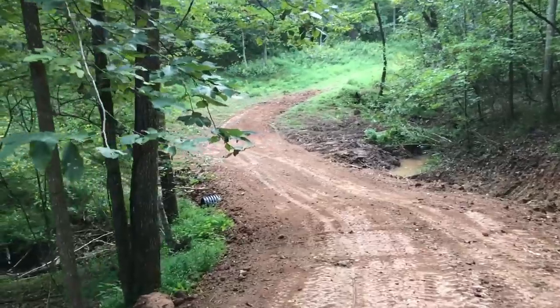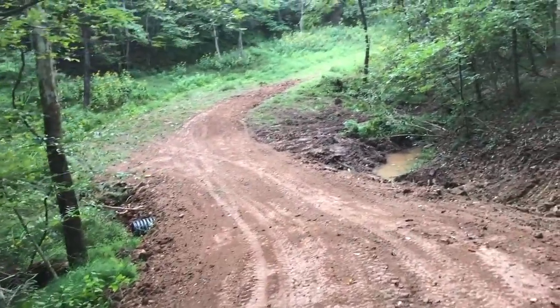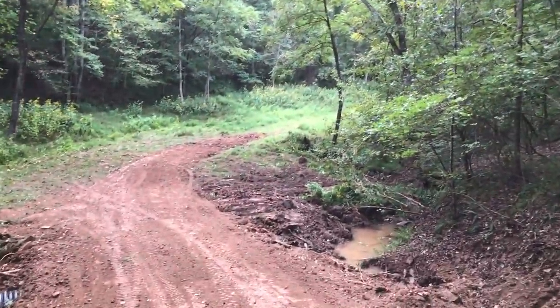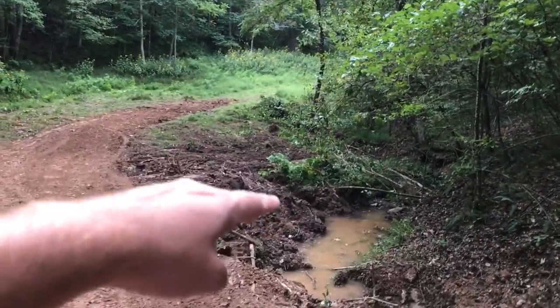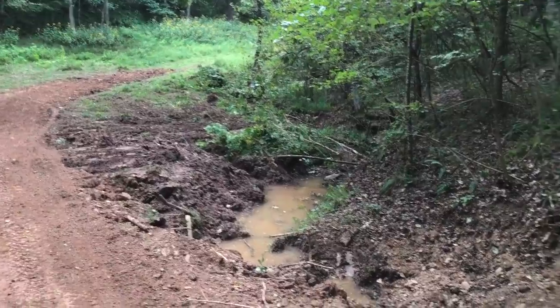To the right there where you see the darker dirt, that is some dredging we did. That area would always stay swampy because there's just so much water that hangs around there. So we piled it up a little bit more, made it a little higher. And then you can see there's actually a little ditch that I cut. So any water that wants to pool there will drain down into the main creek.